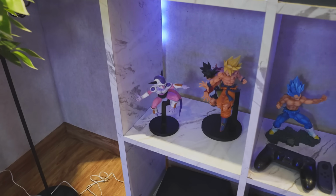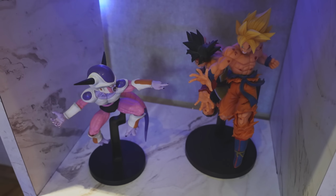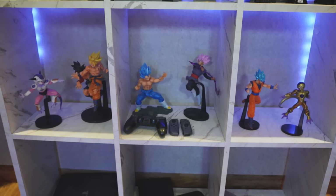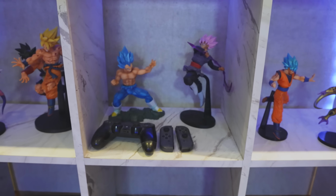This was super cool. We've got then more Dragon Ball Z, those figurines as well. I watch a lot of Dragon Ball Z as well. I realize I watch way too many different shows, man. I'm kind of addicted, but you know, we've got them here. We've got the Gokus, the Vegetas and everything.